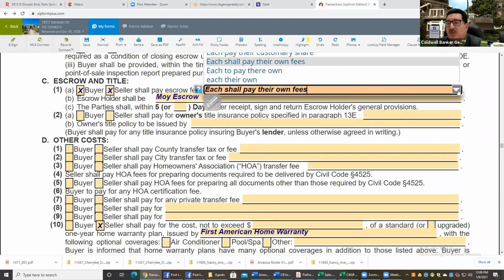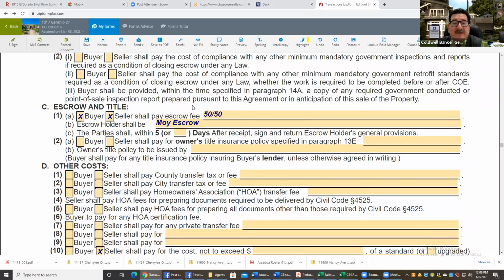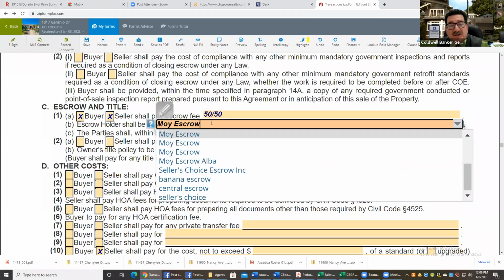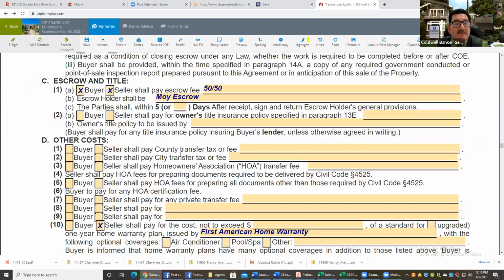There is a whole bunch of ways to do it. Each pay their own, each pay 50-50. You can put crazy stuff like that. Escrow company, you put your favorite escrow company. MOE Escrow is my favorite company.